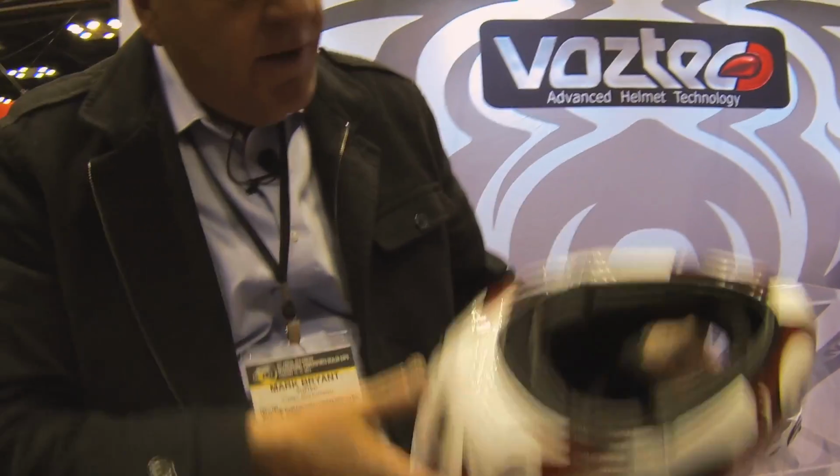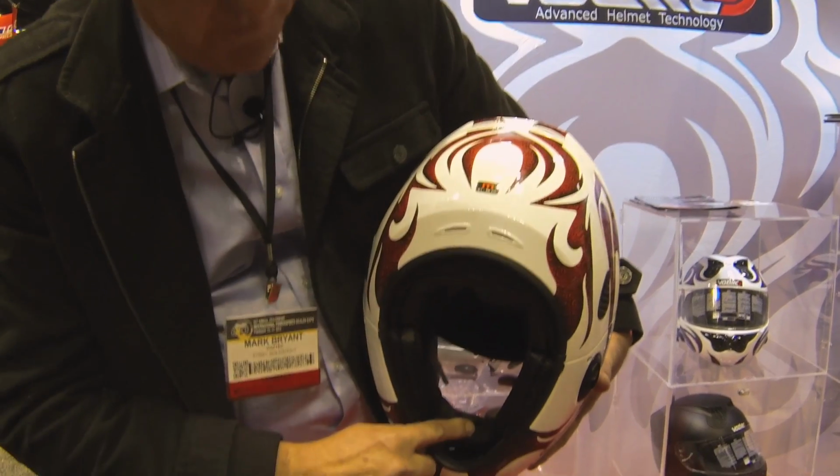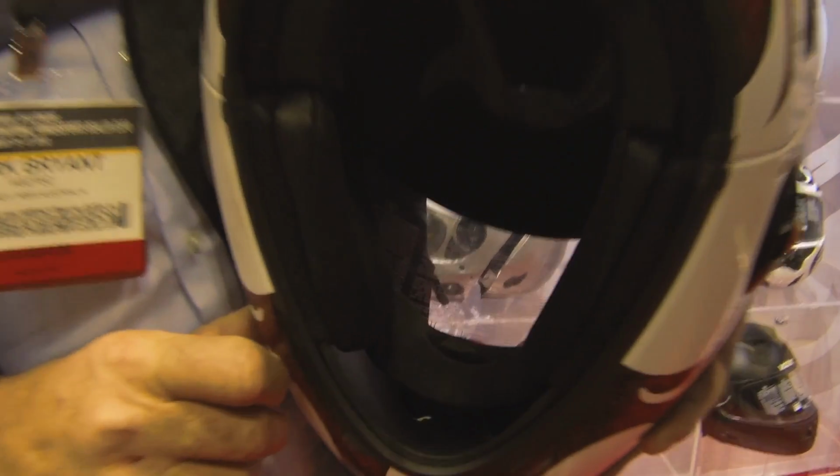So the fact that we've taken away the chin strap, which is normally on the helmet, and we've replaced it with a fully adjustable chin cup inside. So it's like a set and forget retention system. You set it to your jaw length, once it's set, you never have to do it again.